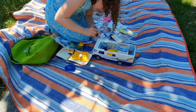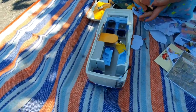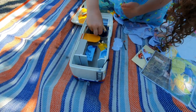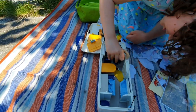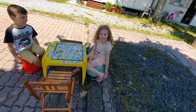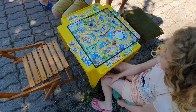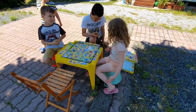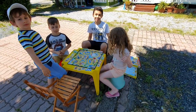Camper. You got a toy camper. How many people can you get in it? 1, 2, 3. And then there's some beds as well, isn't it? They go on top. Yes. In the roof. Yes. That's cool. Dad, mummy. Hey, hello. Look at that. Who's winning? But it's a lucky game. Ah, he's lucky. Are you having luck?